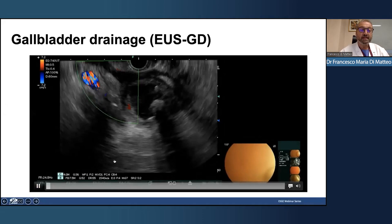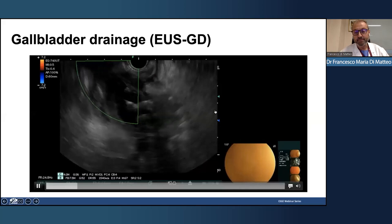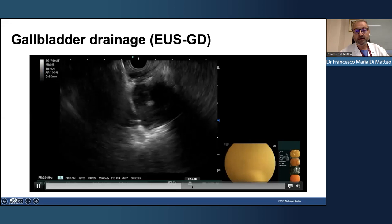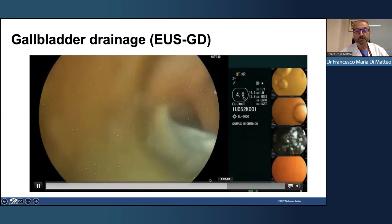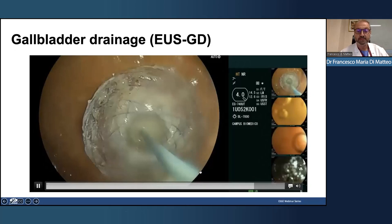This is the new probe from Fujifilm, the EG740. You can see a 180 degree scanning and deep scanning till 6 centimeters. This is a gallbladder with a thickened wall with fluid and stones. And you can see the puncture, the delivery of the distal flange, but I want to stress the beautiful image that you can get with the device exit with this new probe on this area of the instrument. It's very important. The previous one is on this side of the instrument. It means 1 or 2 o'clock.